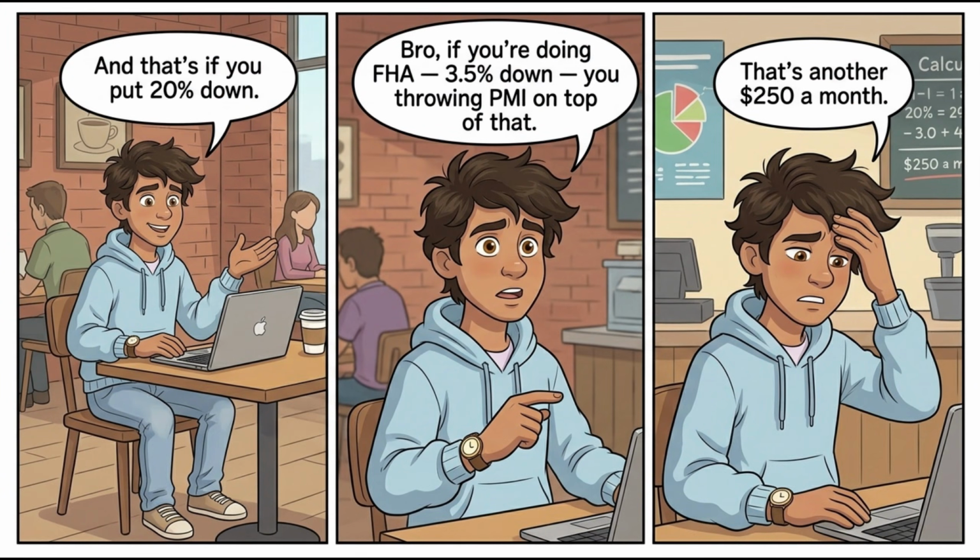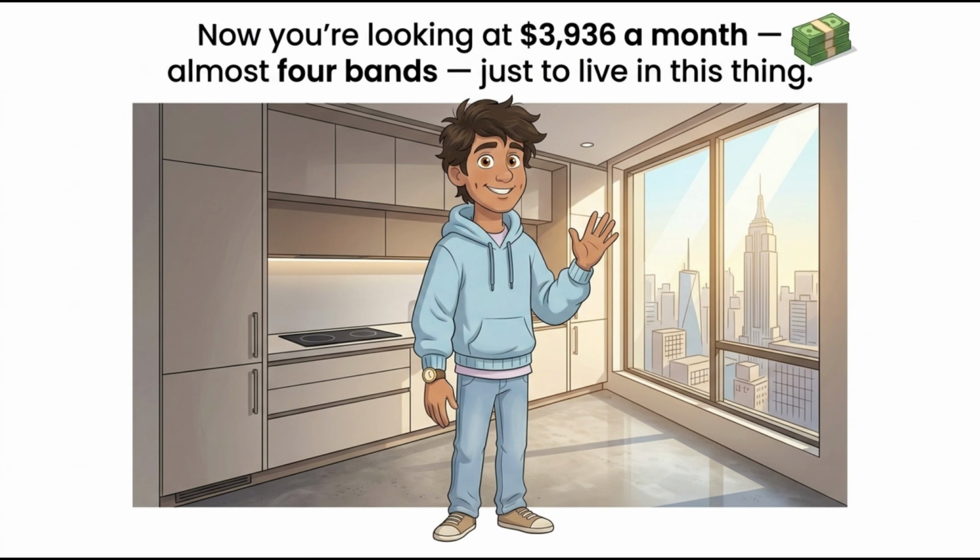Bro, if you're doing FHA 3.5% down, you throwing PMI on top of that, that's another $250 a month. Now you're looking at $3,936 a month, almost 4 bands just to live in this thing.